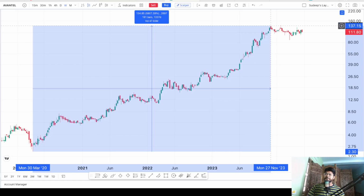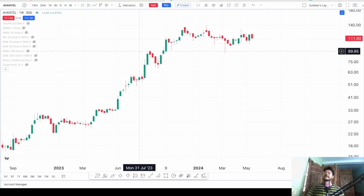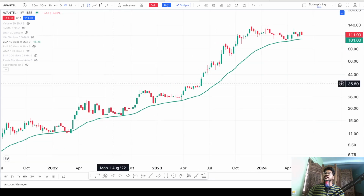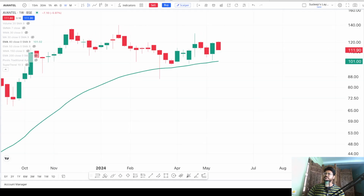Now the question is, why is it a good time to consider investing in this stock, because it has already given multifold returns? The reason behind that: it is resting on the 200 days EMA, or you can say the 40 weeks EMA, and you can see whenever it has touched this moving average, it has given a good rally. Here once again it went up almost 4 to 5 times, and again it is close to the 200 days EMA, and as soon as it came close to this moving average, we can start seeing some good green candles.